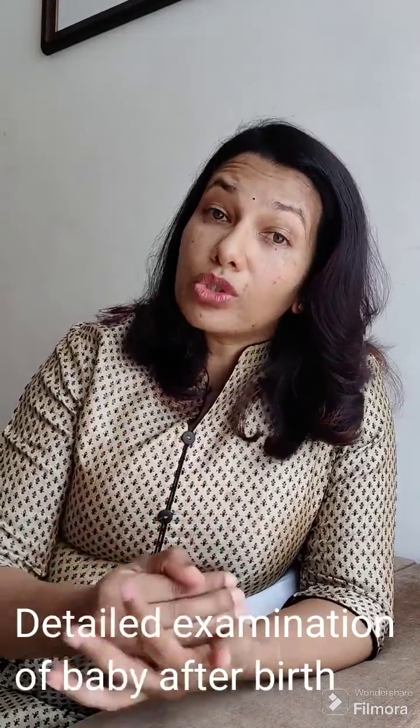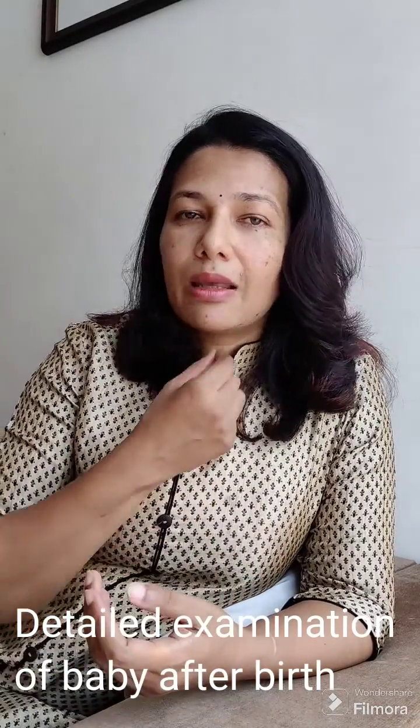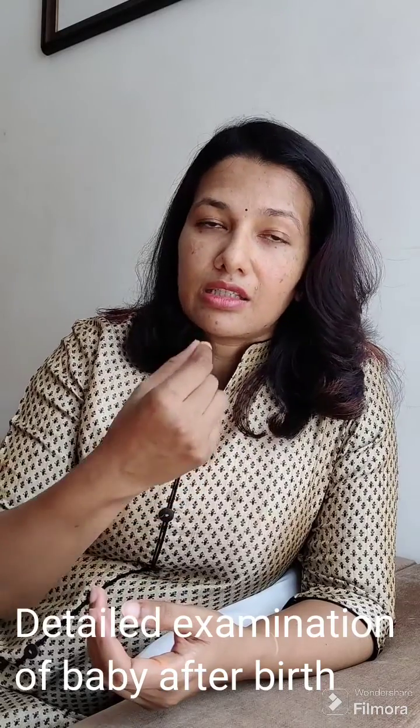We also need to do a detailed postnatal examination, that is after the delivery of the baby. The baby needs to be examined in detail by the pediatrician, giving importance to checking the patency of the trachea, that is the windpipe, the swallowing passage, the esophagus, and to see if the baby is passing motion, to ensure the anus and the lower part of the gastrointestinal tract is patent. These are things that we might not be able to see on the ultrasound, but this needs to be checked because of the association between single umbilical artery and some of these abnormalities.